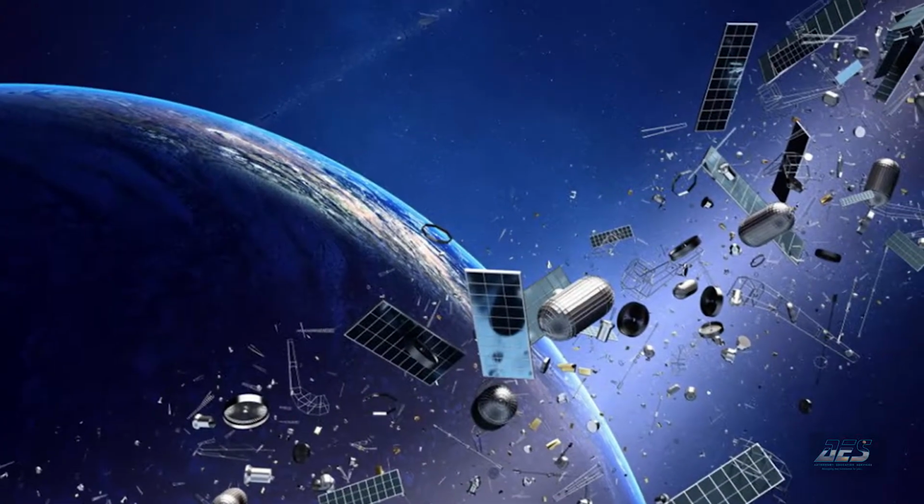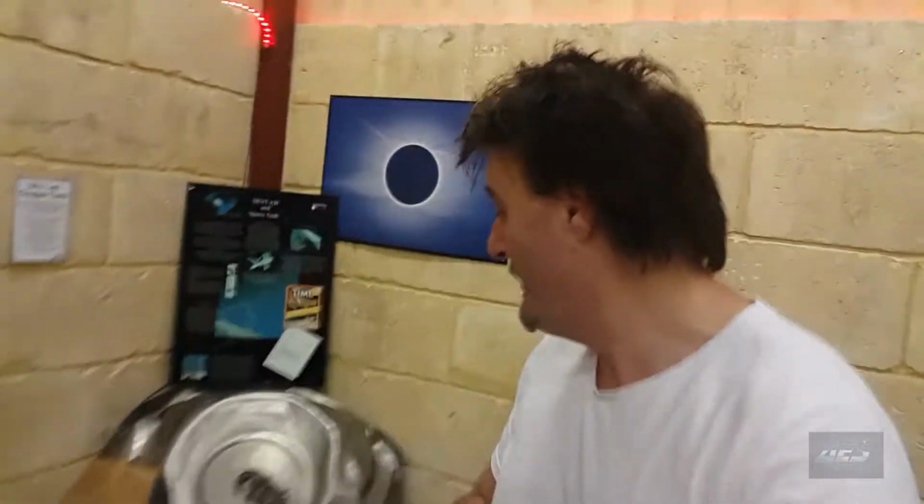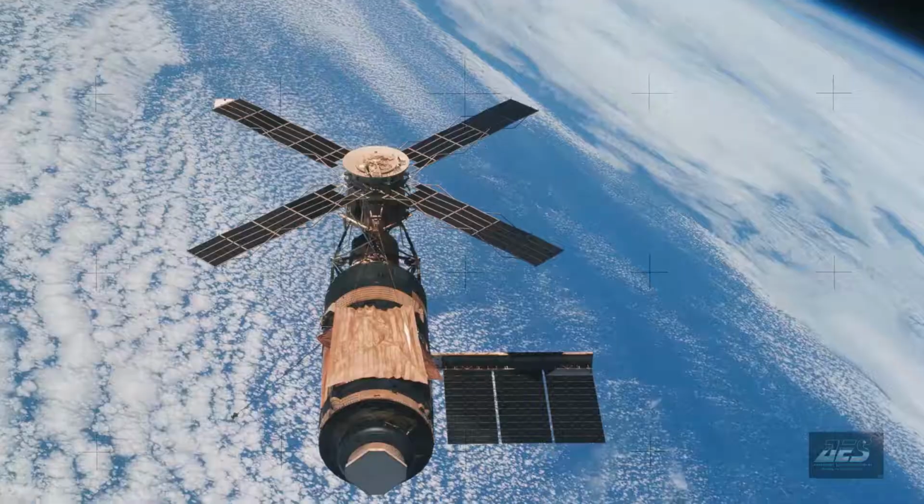Okay, so over here, this is our display for the Planetary Society. Planetary Society, we support them. Over here is going to be our section on space junk. And this is relevant because we've got the Falcon telescope, which is tracking space junk and what they call space situational awareness. So satellites, dead satellites, bits of space junk that are flying around. And of course, we do have a piece of space junk here. We've got a piece of Skylab.